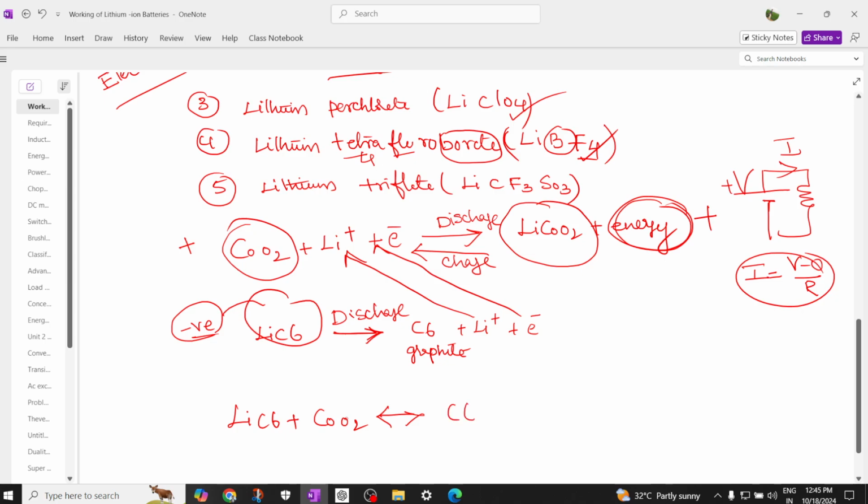The ultimate byproducts are C6 and LiCoO2. So this is called the overall equation. Here you can see the output generated is nothing but an electrical component, so the output is electricity, and these equations are chemistry equations. We call these equations electrochemistry.